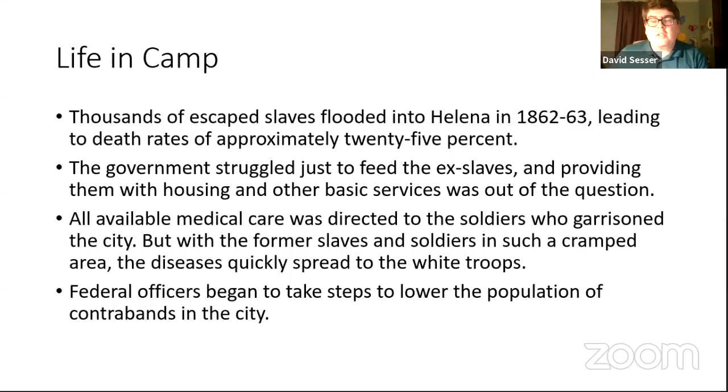Eventually, federal officers began setting up plantations where the slaves would be moved and they could live on their own, grow their own crops, and then also grow some cash crops. And that helped lower the number of freed slaves in the city. But that took until after the Battle of Helena for that really to take off. And we don't see substantially lower numbers of slaves in the city or former slaves until 1864, 1865.